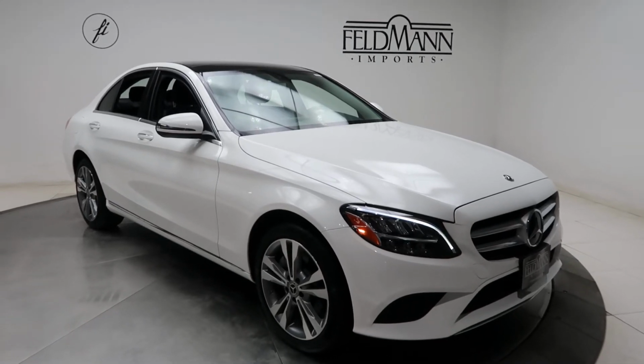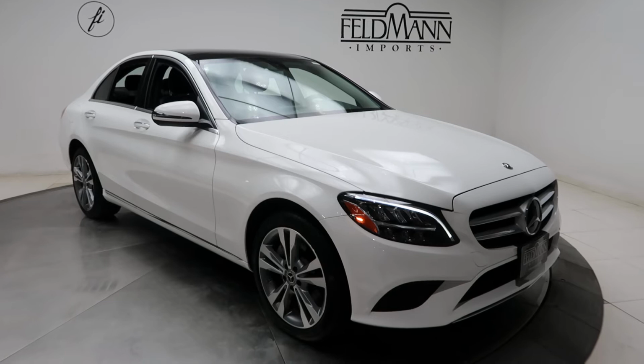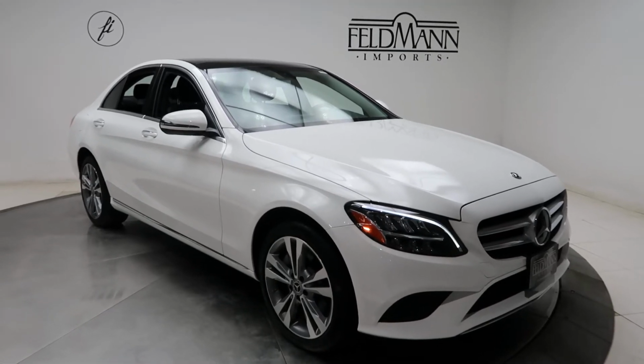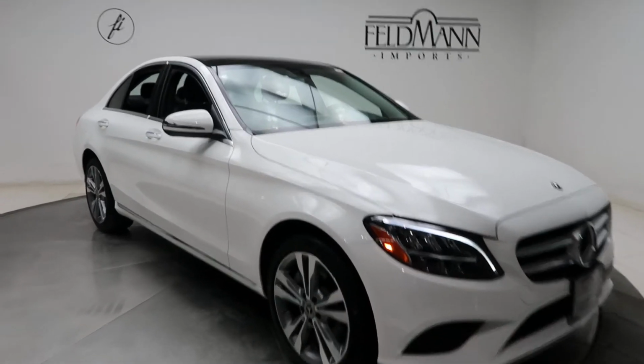Today we're taking a look at a 2020 C300 4MATIC. This one's a polar white. Underneath the hood is a 2-liter 4-cylinder turbo pushing out 255 horsepower and 273 pounds of torque. This one does come with front and rear LED daytime running lights, 18-inch twin 5-spoke wheels. The tires are in good condition.